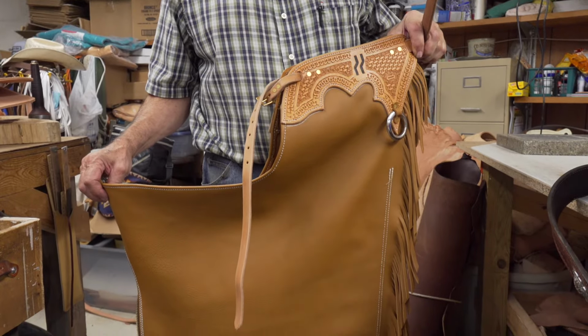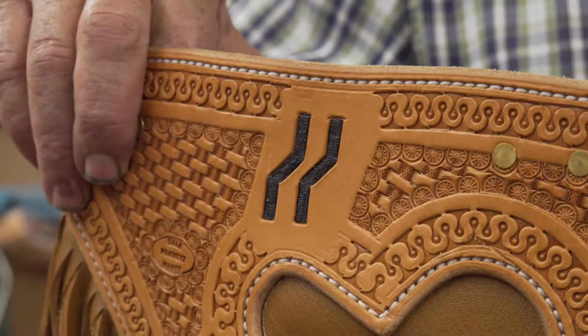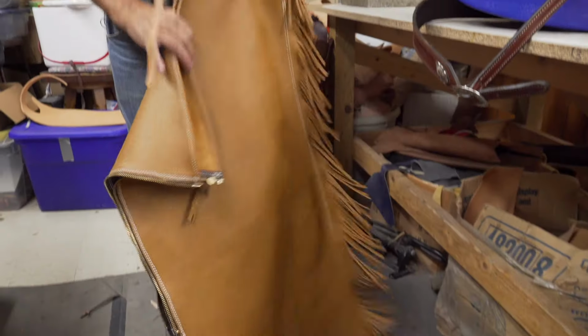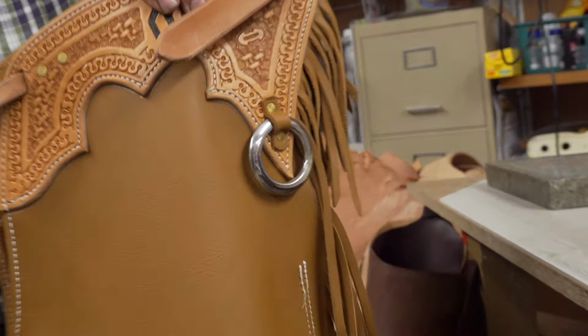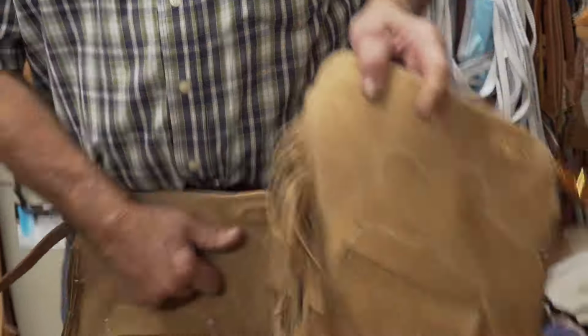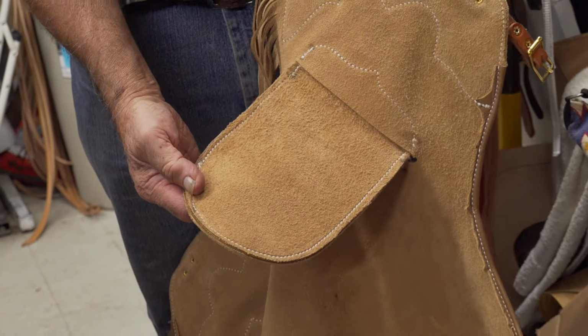That decorative work adds a unique touch to a pair of chaps, like these double lightning bolts that are embossed with the owner's brand. The guy's right-handed, so he has a string ring here, so it's out of his way. Dale can even build chaps with an inside pocket. And the only thing about internal pockets, when it rains, you got 2 pockets full of water. And that's his brand. Yep.